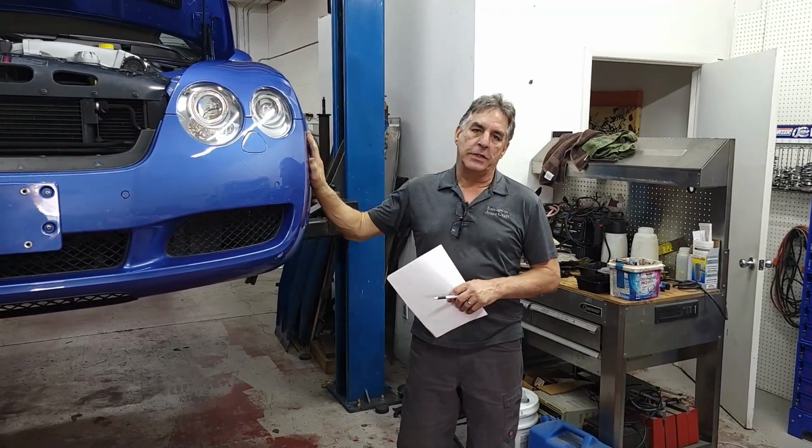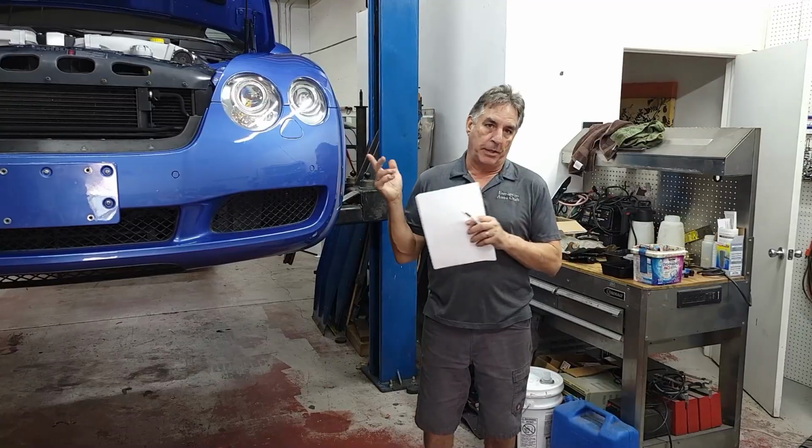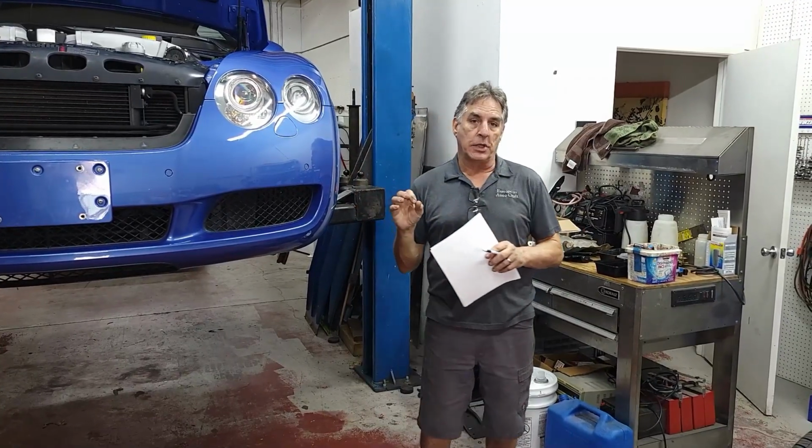This is an early Bentley, it's a 2006. Some of these Bentleys have specific problems. One of them, a vacuum leak. Sounds simple enough, you fix a vacuum hose, but in reality it's a lot more complicated than that. Some of the things that occur when you have a vacuum leak on one of these cars, especially this one being a more severe vacuum leak, I'll show you and explain that in a little bit.